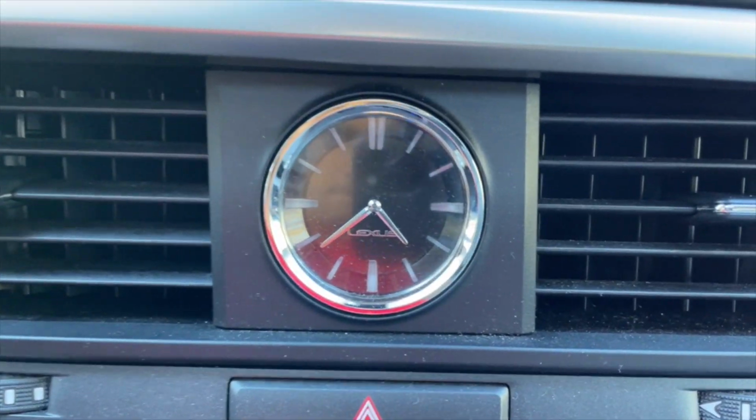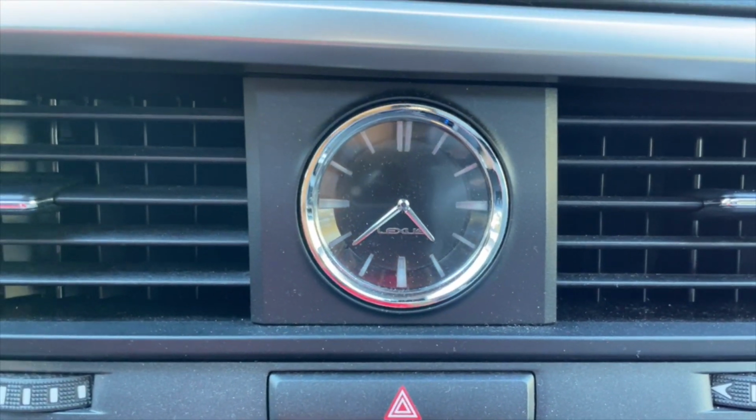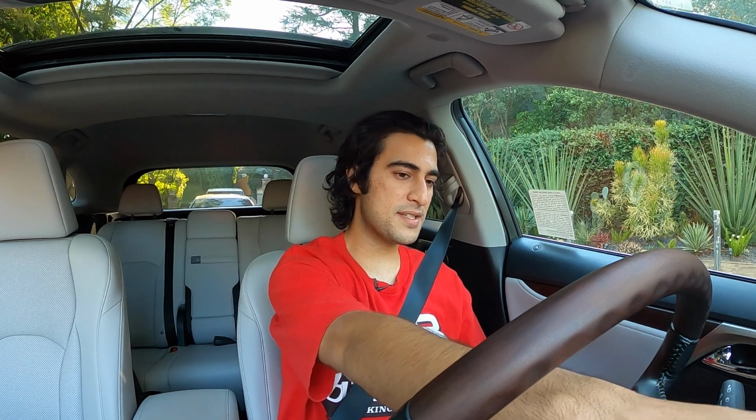You do still get the classic Lexus clock on the interior, which is ridiculous, but at least you have the time here in the center screen of your gauge cluster, and Apple CarPlay shows you the time as well. So you don't have to worry about this clock too much while you're driving, trying to read the time on an analog clock.